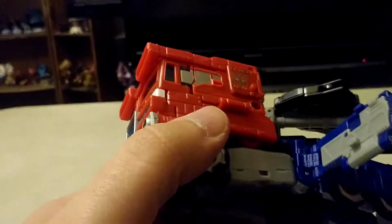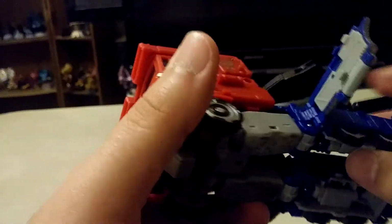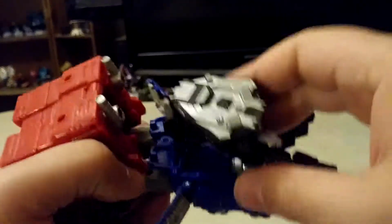So let's get into the transformation, and hopefully Caleb won't be as noisy. But let's get to it. First thing, this already popped off, so let's just go with it. And let's refocus the camera a little bit. There we go. The first thing you want to do is probably pop those off. You don't need that there anymore.